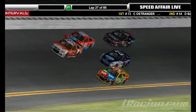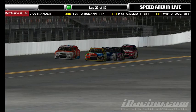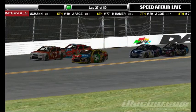2x2 all the way back with 2 wide. You take a look at Elliott getting a little bit of swirl, going to try to make it 3 wide. Pushing that number 73, Chris Ostrander. And just what an outstanding place to have a final race this season.